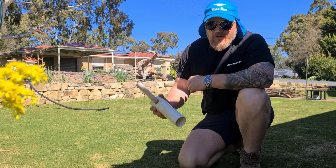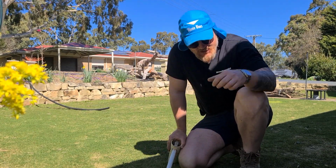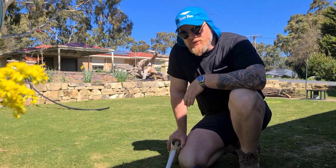So I've heeded her advice, grabbed a little bit of PVC here because I broke my last one last season. So I've got an ice cream container here and I'm going to go through, take a couple of samples, and then we'll post her off to her.